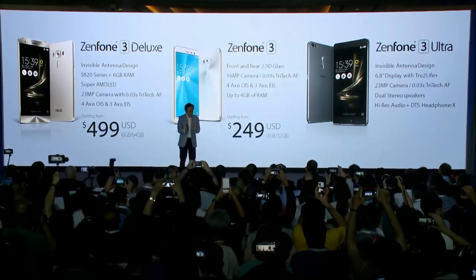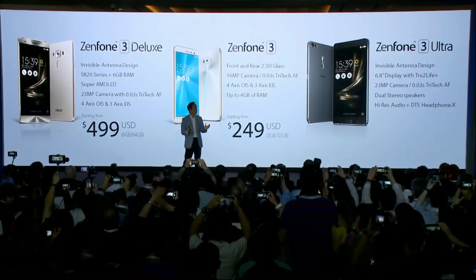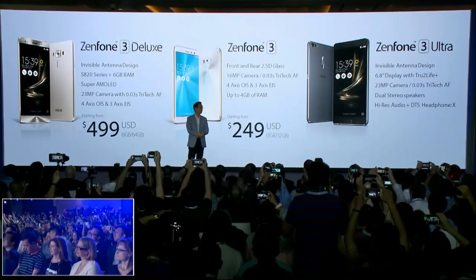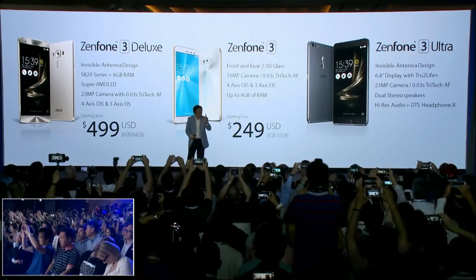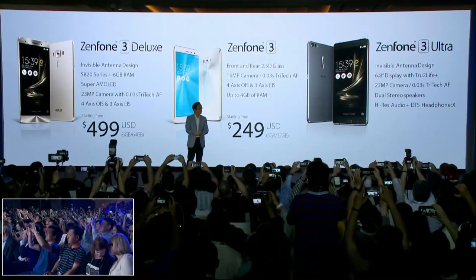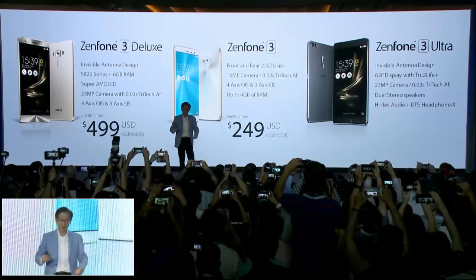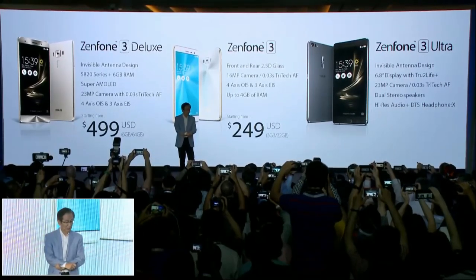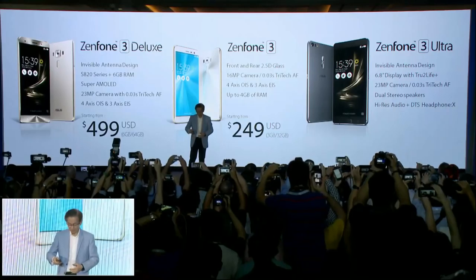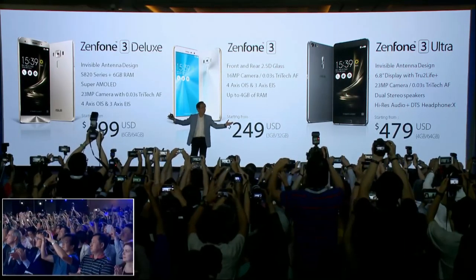And the ASUS ZenFone 3 Ultra. Another pure metal unibody masterpiece with invisible antenna. With exactly the same camera as the Deluxe. Unrivaled immersive multimedia experience. And monstrous battery is available starting at $479. Thank you.